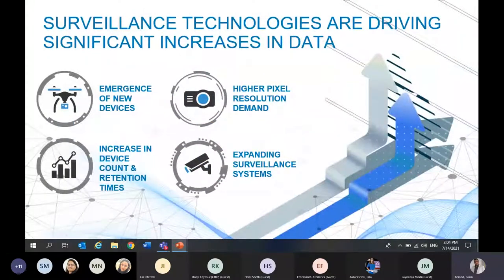So first of all, there are changes in the surveillance technologies that are leading to huge increases of data. When we talk about data here, we talk about the videos and all the data that is linked to the videos. This growth can be largely attributed to mostly four trends in the market right now. The first trend is the emergence of new surveillance technologies, such as drones, body cams, license plate recognition, and new devices that never existed before. This emergence of new devices leads to a huge increase of data.